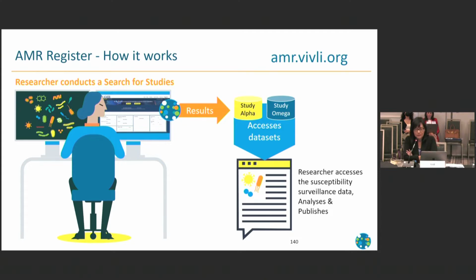Since our launch over the summer, approximately 2 months ago, we've had a number of researchers that have started to access and analyze the data that is on the platform. So how it works is researchers come and conduct a search for studies on the platform. It's live at amr.vivli.org. And then they access the susceptibility surveillance data, conduct their analyses, and go on to publish their results. It's easy to access and conduct their search.